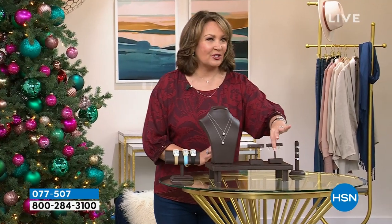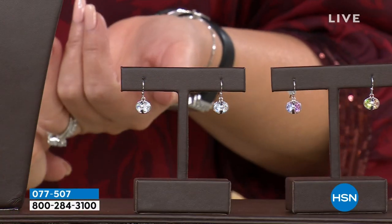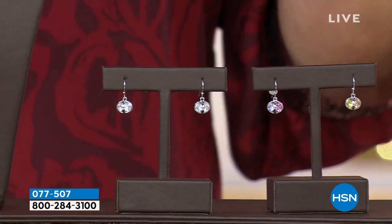I think these look so special, so holiday ready, and they're the perfect size. They're not too big or too small. They're comfortable to wear. The price is fabulous on these. So you can watch for that. That has our little floating in a cage design, so watch for that.